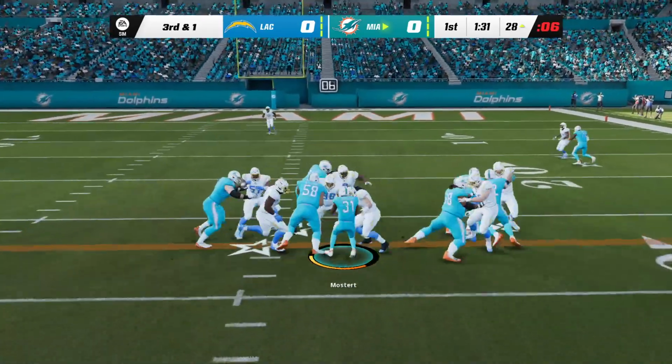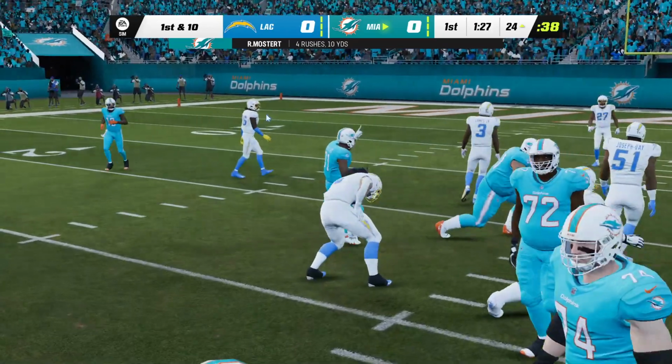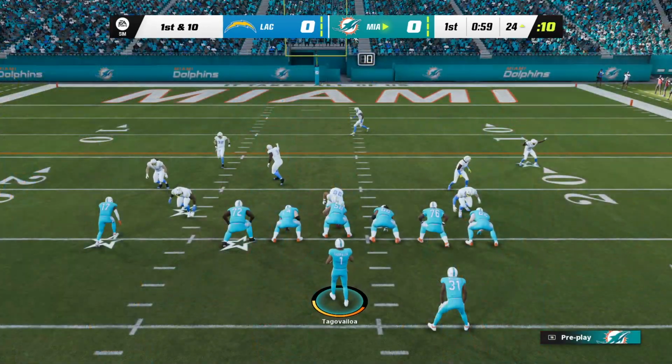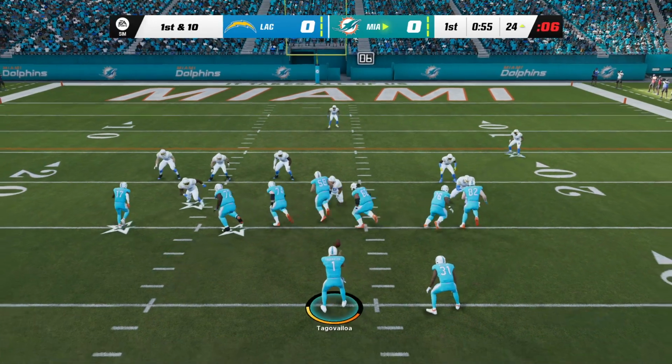Got out to the tight end. Now it gives him a much better opportunity to convert on 3rd down. And he is going to have the Dolphins first down as they're able to convert on 3rd and short yardage with a gain of 4. Less than a minute to go here in a scoreless first quarter to this point.